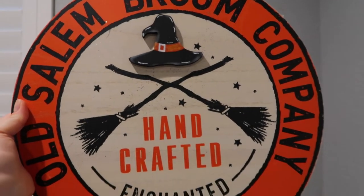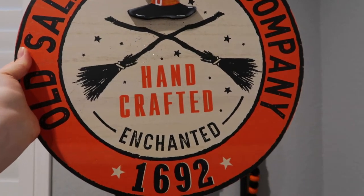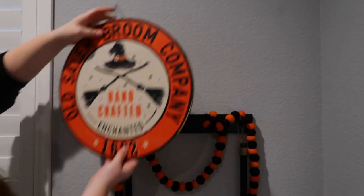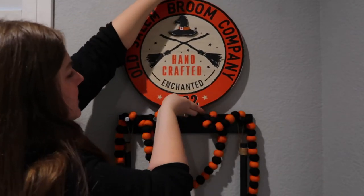And the super cute broom sign, I did get this at Michael's in a previous year as well. I just love this sign, especially with the brooms. So I'm just going to hang that right over top.